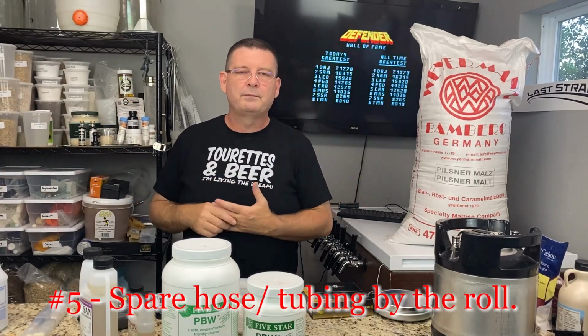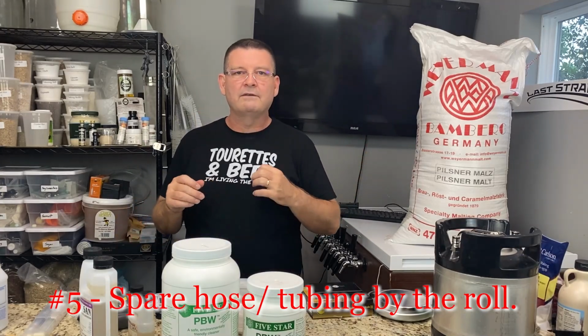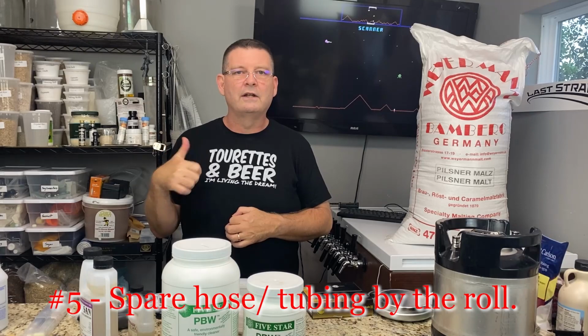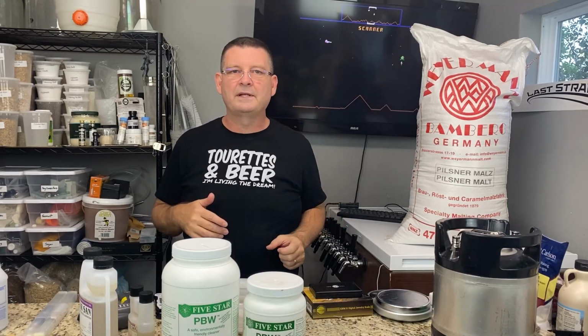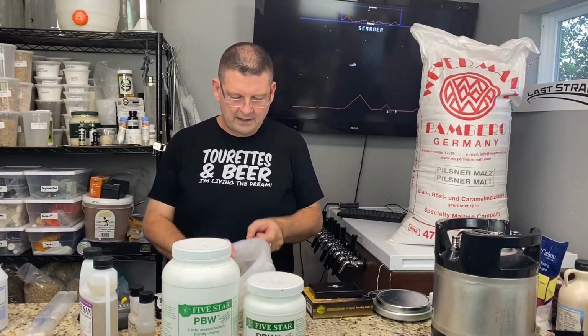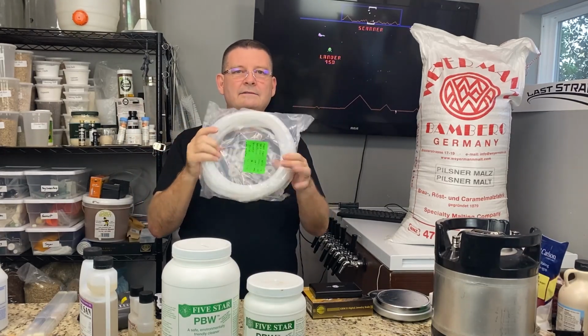I've mentioned this in one of the previous tips, is after I've used a hose 2, 3, 4 times and it's starting to get funky in color, chuck it, throw it away. Don't even waste your time. It stains. If it's staining, there's something still in it, just chuck it. Hose is cheap. It's really not that expensive. As I said, I have all kinds of different hoses, but I buy it in little bundles.